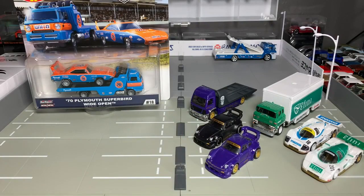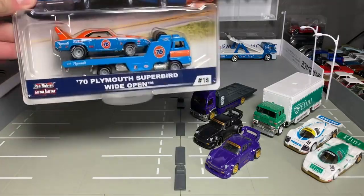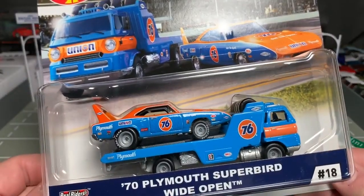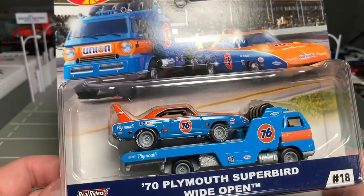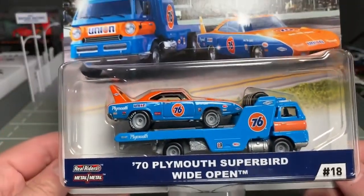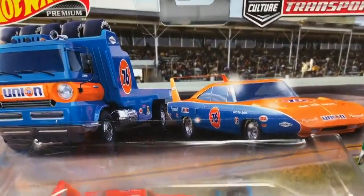Look at that. All right, one last one, and I think the muscle car fans are going to be really happy to see this one, especially the choice of model, the new truck, and of course a great choice, the Union 76 deco. This is the 70 Plymouth Superbird and the Wide Open. We're obviously going to take an extended look at both, but let's take a look at Julian's art to start.